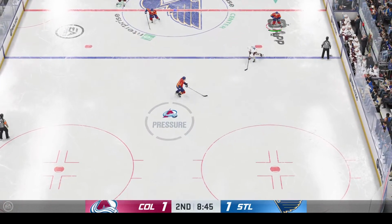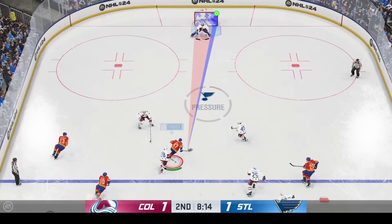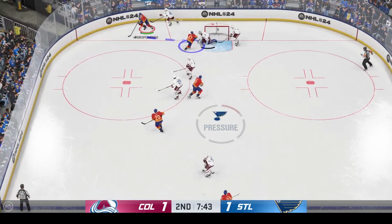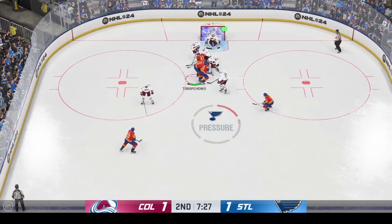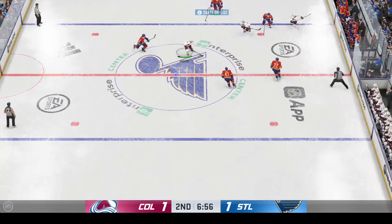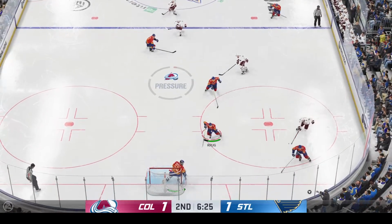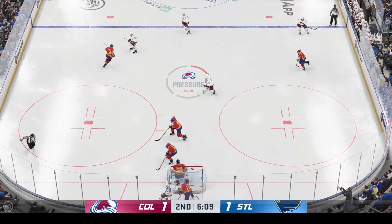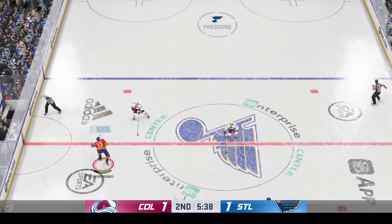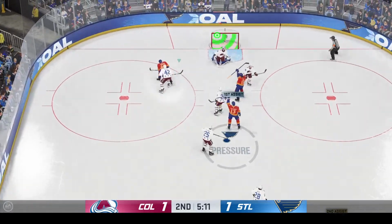The Avs gain the zone. St. Louis has possession of the puck. Colorado's got the puck now. St. Louis has it in the offensive end. On the backhand, Colorado's grabbed a hold of the puck. Dished on over to Wood. St. Louis gets the puck in the boards. Cruz got it behind his own net. Through the neutral zone now, picking up steam. Fires it, and that's the score.